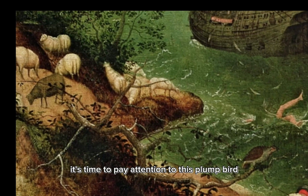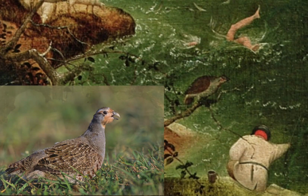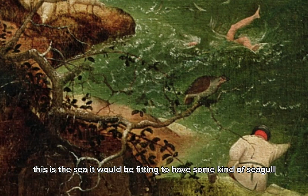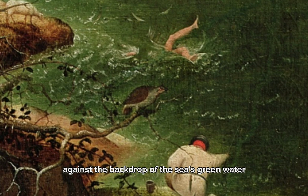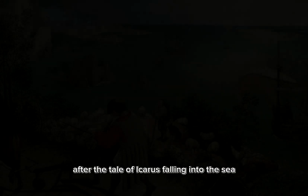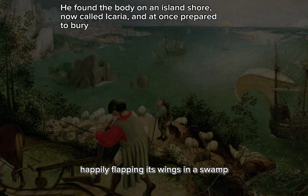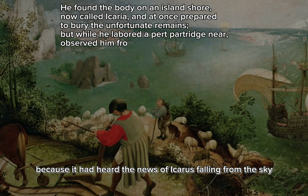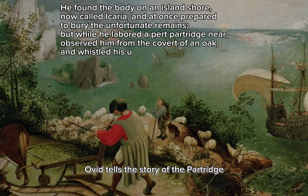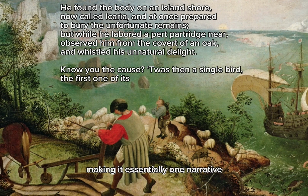It's time to pay attention to this plump bird. It's a partridge. What is a partridge doing here? This is the sea. It would be fitting to have some kind of seagull. What is a partridge to do against the backdrop of the sea's green water? In Ovid's Metamorphoses, right after the tale of Icarus falling into the sea, there's a story about a partridge happily flapping its wings in a swamp because it had heard the news of Icarus falling from the sky. Ovid tells the story of the partridge immediately after the fall of Icarus, making it essentially one narrative.